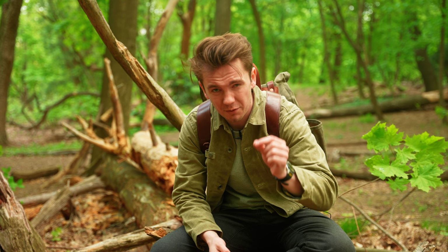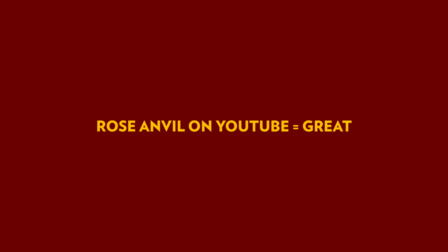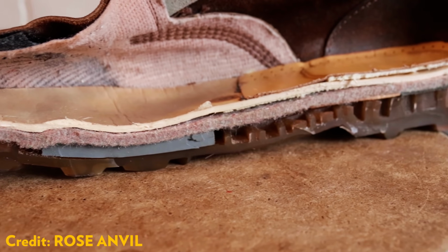Then if we look at the midsole, thank you Rose Anvil for cutting these boots in half, you'll see it's a felted material and not a foam material.